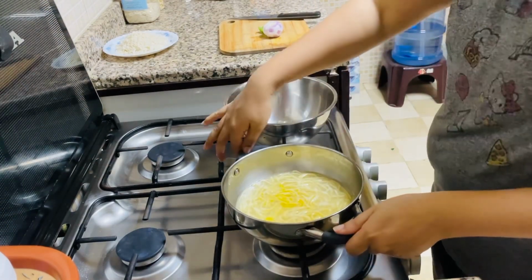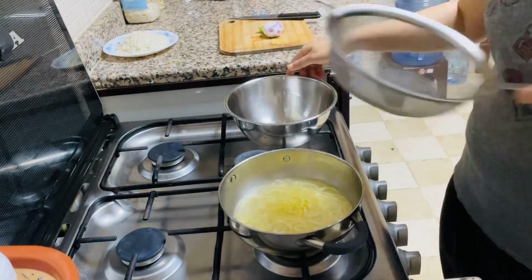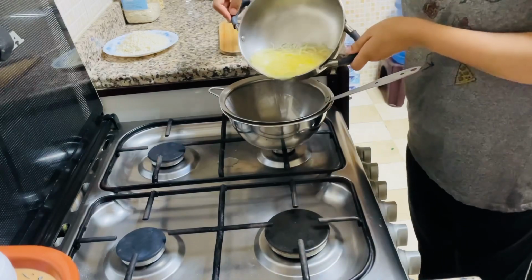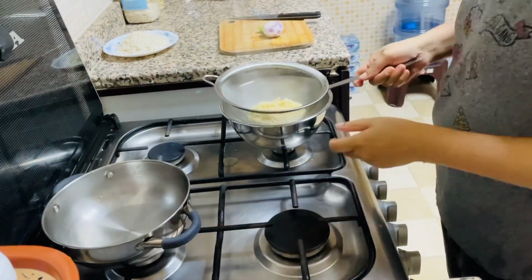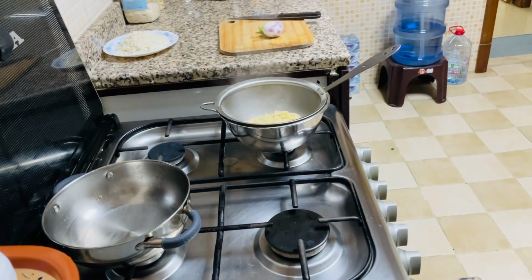My noodles are boiled now. I will strain the water and wash it with a little clean water, and after that I will add a little oil and mix the noodles with it so that the noodles will not get sticky.